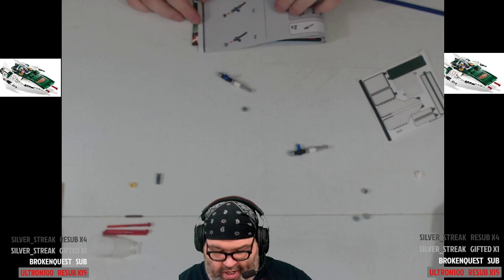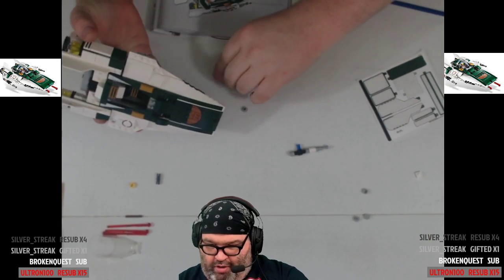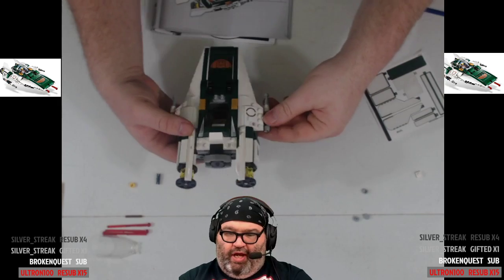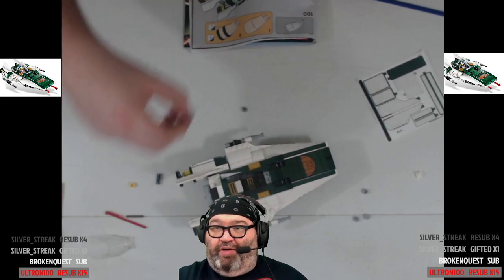Alright, so we've built these. And now we're going to put them on here, get our weapons ready to go. And heck yeah, our blaster's there. Of course, we do have our missiles that go in the front.